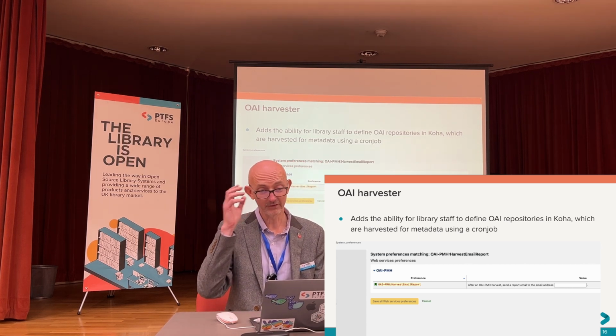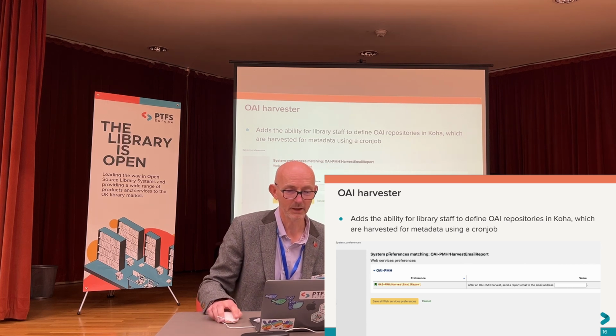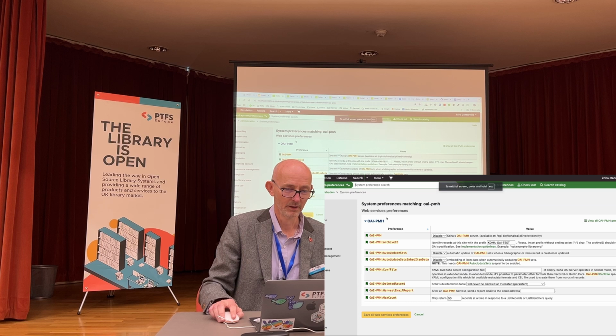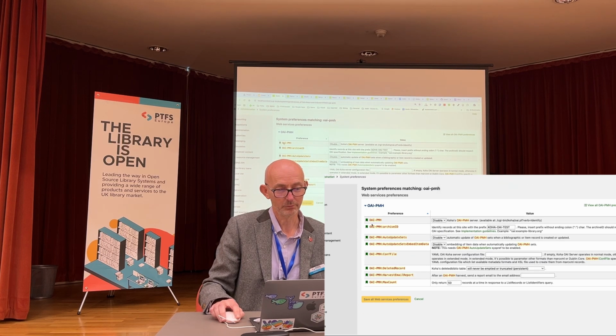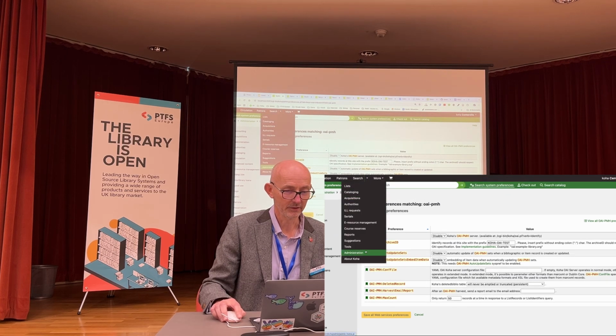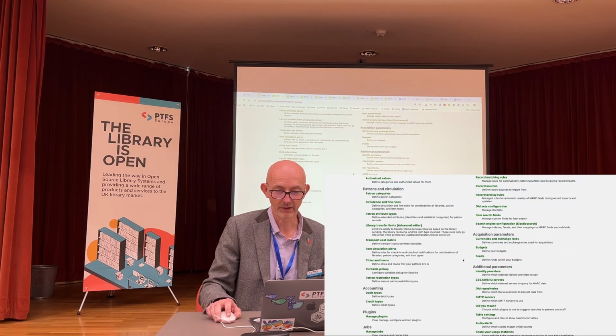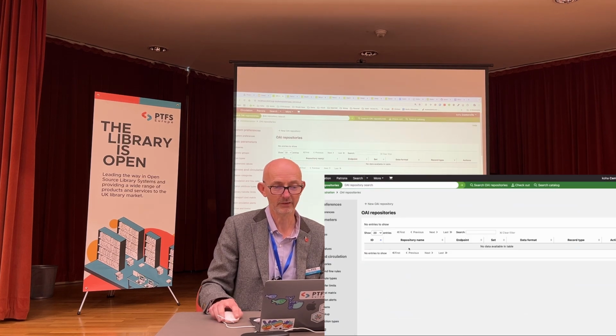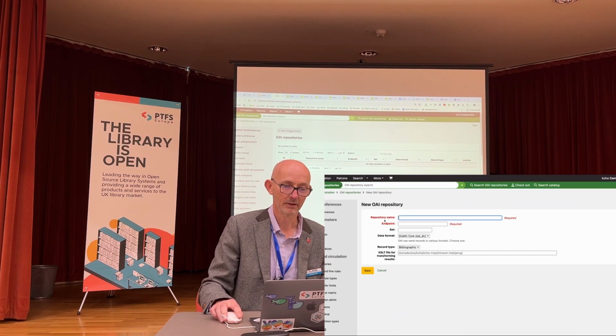So this is quite a big one. And just to show you, there are some system preferences relating to it, turning it on, but importantly, under Administration, you've got this whole new section here, OAI repositories, and this is where you set up the repositories.